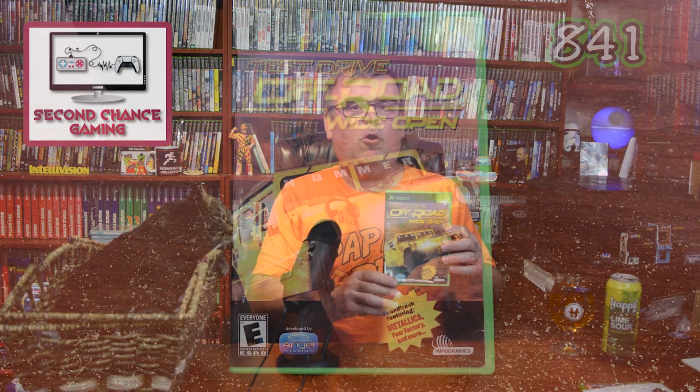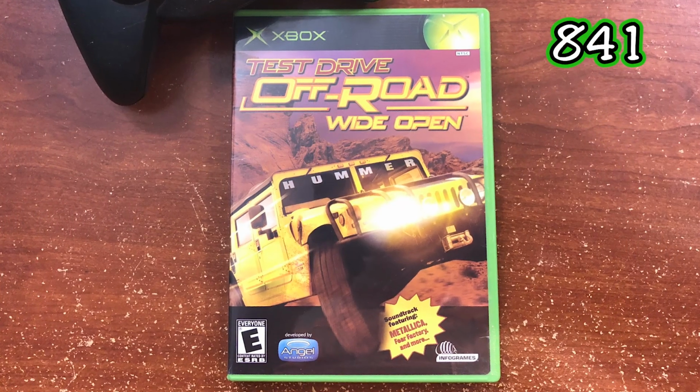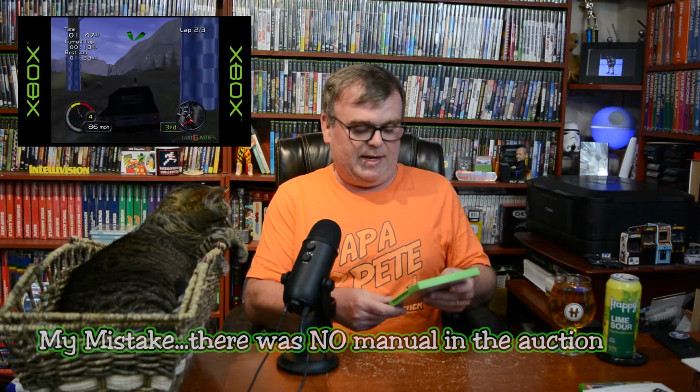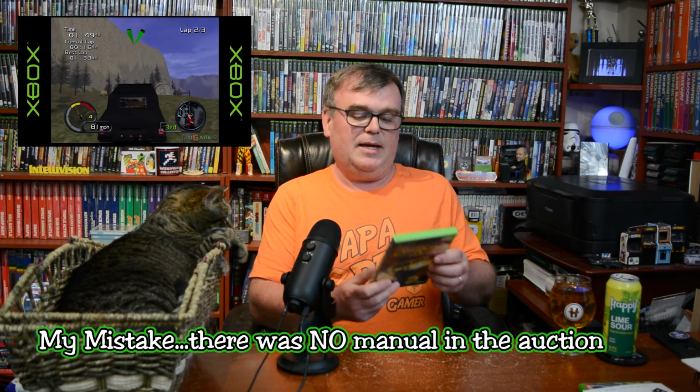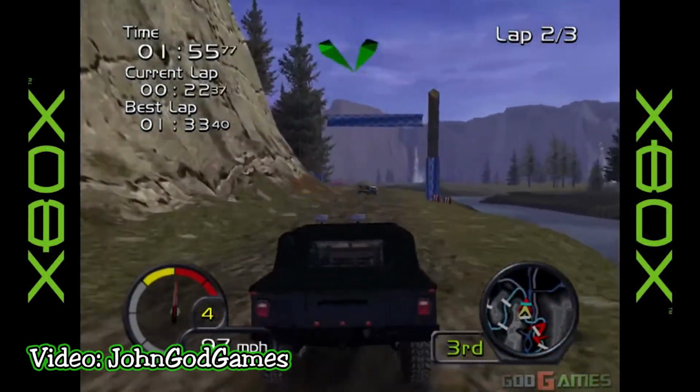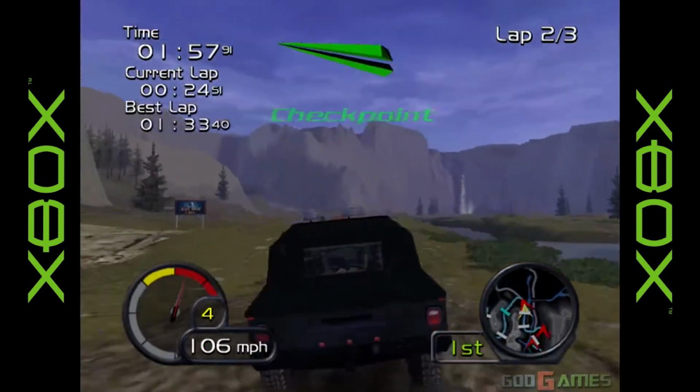Oh, no manual. It is Test Drive Off-Road Wide Open right here. So I didn't have that one. Now, there's no manual in this one. I thought there was going to be a manual. I'll check that out in the auction. But anyway, just one that I needed. Of course, Test Drive series. There's so many different Test Drive games. It's absolutely crazy. But this was the last of all of them that I needed, even right down to the Platinum Hits ones. So that's nice to add.